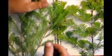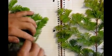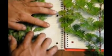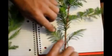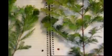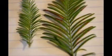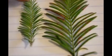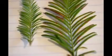Another way we can take a look at this opposite versus alternate leaf style is when we take a look at just one leaf. The leaflets on that one leaf are arranged alternate on the bald cypress, and the leaflets on the dawn redwood are arranged opposite. So dawn redwood is an opposite leafed branched plant. The bald cypress is an alternate leafed plant. This is one leaf of a bald cypress. This is one leaf of dawn redwood.